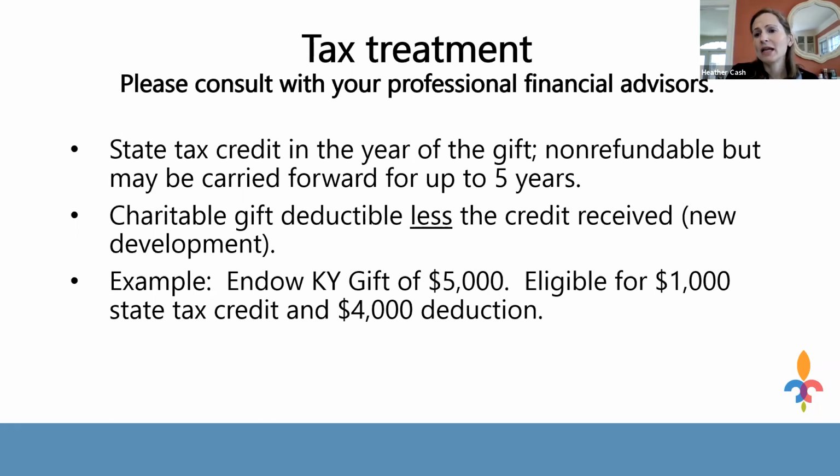Now, even though this might make this credit slightly less appealing, the reality is it's still a great benefit because remember, a credit reduces your tax bill dollar for dollar, whereas a deduction just reduces your taxable income. So if you do owe income taxes to Kentucky for $5,000 and you got this tax credit for $1,000, all of a sudden your tax bill is down to $4,000. And if you made an even larger gift and had that maximum credit of $10,000, all of a sudden your tax bill is $0 and you have credits to carry forward. So it's still a great, great deal.